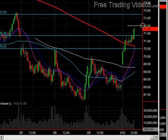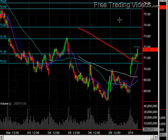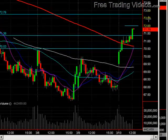Actually, just paint a line in there. Watch this area very, very closely, right? And also this area up in here. If I zoom out even further, you can see why this is so important. There's a whole filled gap problem here, and this resistance, which we just talked about, and the round number of 73. So again, it'll be fun to watch how this works its way out of this.